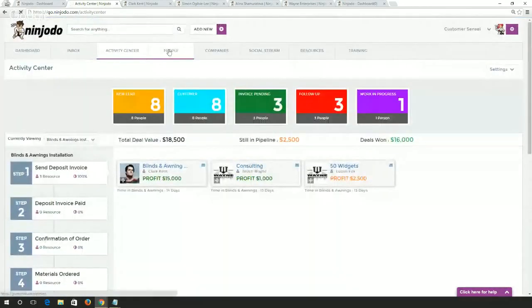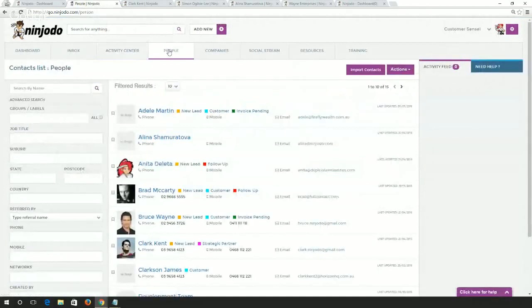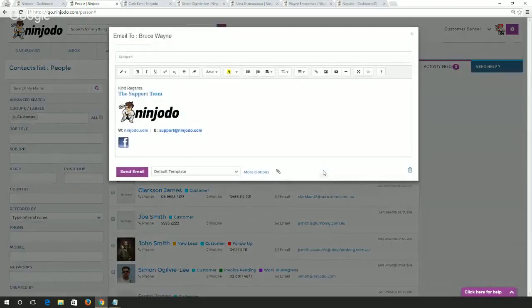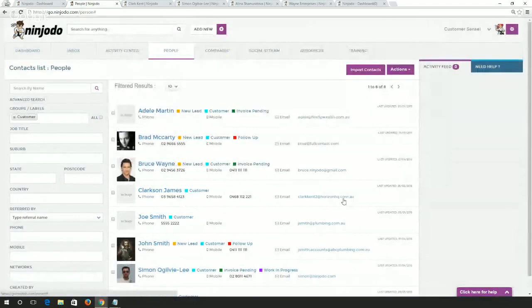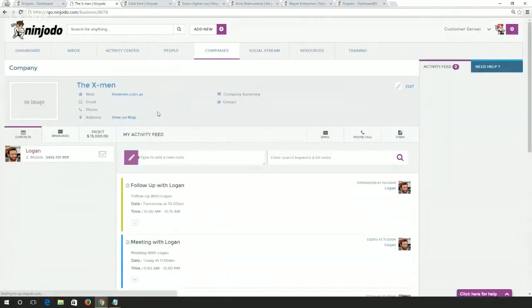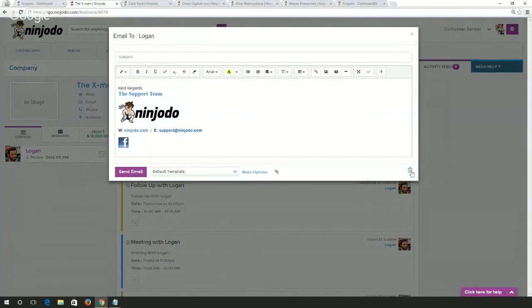If I'm on the People tab and I'm doing some searching, maybe I want to see all of my new customers, I could come in here and just type customer. That's filtering my list on the right, gives me all my customers, and I can click on their email address. No problem. So anywhere you see an email address, just click on it and you can send the email from there. If I was even on a company record and there's a few different people in here, I don't need to go into Logan to email him. There's also an email icon here. I can click that, send him an email.